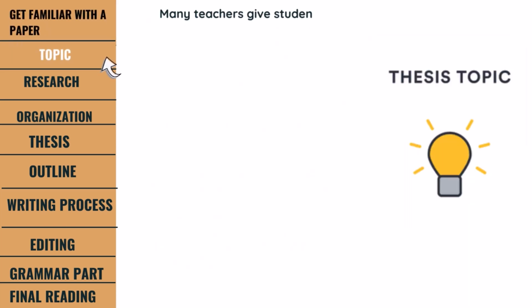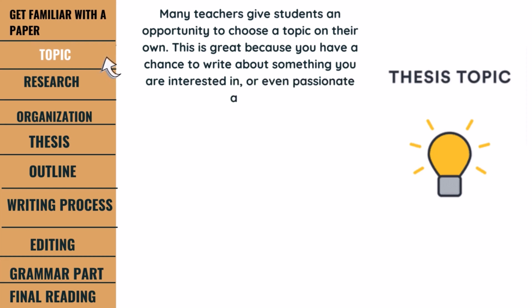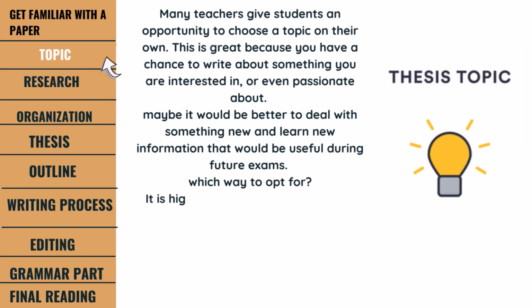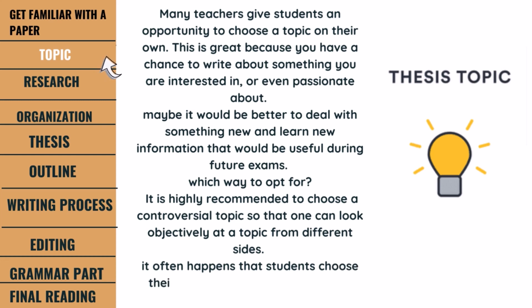Alright, Step 2. Topic. Many teachers give students an opportunity to choose a topic on their own. This is great because you have a chance to write about something you are interested in, or even passionate about. Nonetheless, maybe it would be better to deal with something new and learn new information that would be useful during future exams. So, which way to opt for? It is highly recommended to choose a controversial topic so that one can look objectively at a topic from different sides. Also, it often happens that students choose their favorite topics and then find it hard to cope with them.